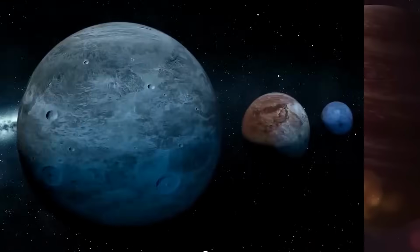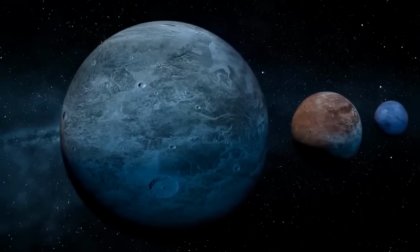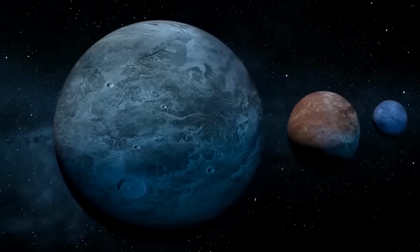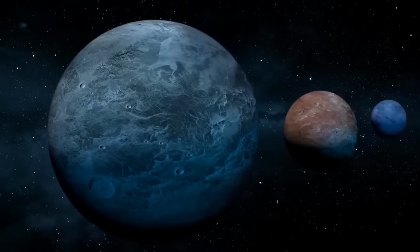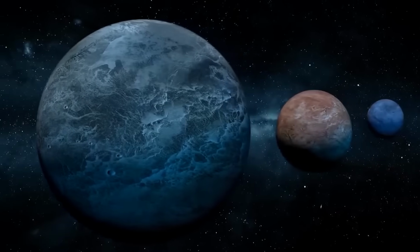LHS-114-OB, Ross-128b, GJ-121-4b. Now, those probably mean absolutely nothing to you at all, but those are all the planets that have been discovered to be in the Goldilocks zone and could support life. They are also all the planets that people have reported scientists not wanting to talk about.